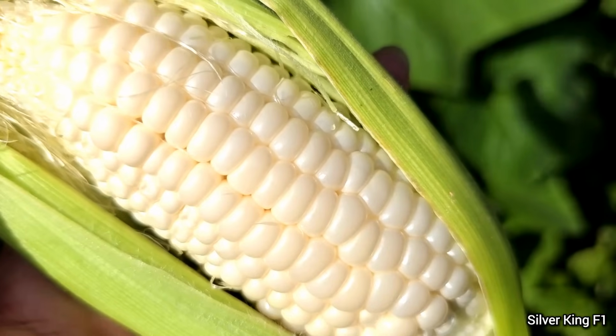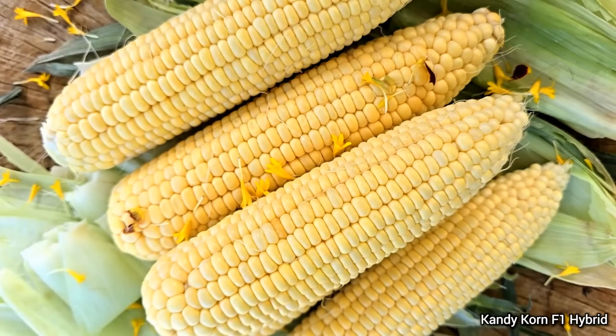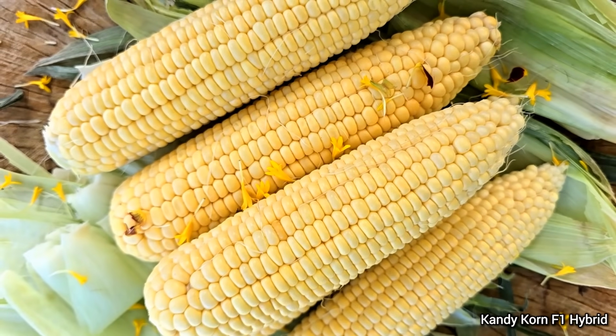First up, I want to talk about corn. It is time to direct sow sweet corn for a summer harvest. I really like a variety called Silver King. It's just very reliable and produces well for me. Or try a variety called candy corn, which was bred for enhanced sugary flavor. Sweet corn is super easy to grow. It just needs a lot of water and nitrogen to form nice big ears of corn.